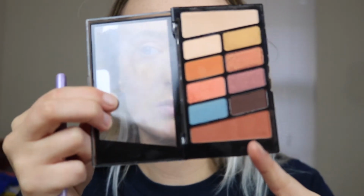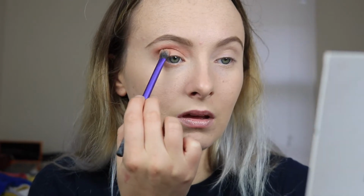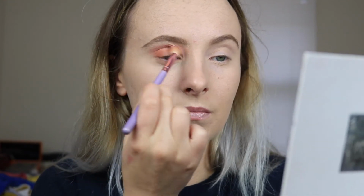This color sometimes, and that's what I'm gonna go with today, and use a different brush if it's in here. I probably didn't bring it. Yes, I did. Okay. I'm gonna go in with my Real Techniques. Couldn't tell you what it is, but oh yes, I can. It's the base shadow brush. I'll take a little bit of that color and put it on the outer corner to give it a little bit of depth. And just pack it on there. And then what I do next is take that brush that I just used and blend that color in.